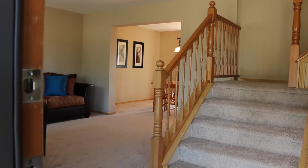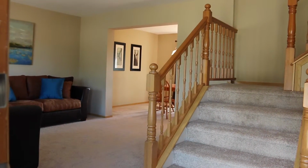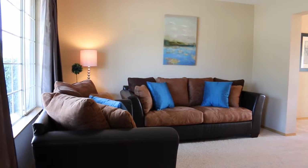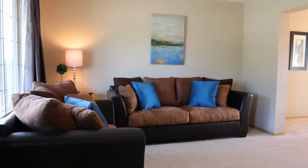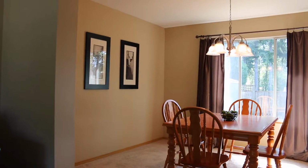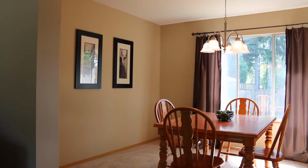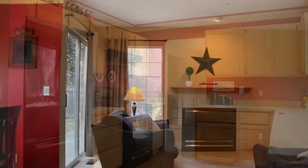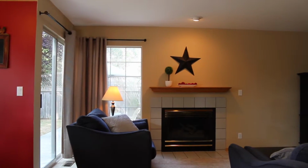This home has great natural light, especially as you enter that front door, and you have soaring ceilings and a nice formal living and dining room. The kitchen is open to an eat-in area plus family room with gas fireplace.